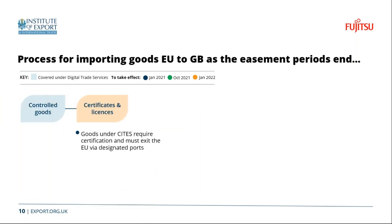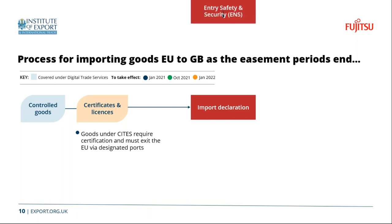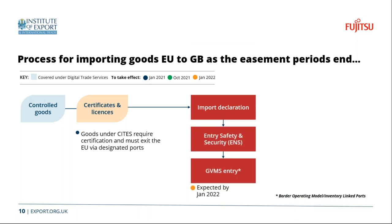So, a different procedure for controlled goods. Effectively, they require an import declaration from the 1st of January. And in the case of CITES, in trading in endangered species, they must exit the EU via designated points. A very important point to mention as well: from January 22 is the requirement, and we're talking about imports here, EU to GB, for entry safety and security declarations and also the likely requirement for a GVMS entry, a goods vehicle movement system entry as well. And you will work very much with the haulier and the freight forwarder on those latter two items.